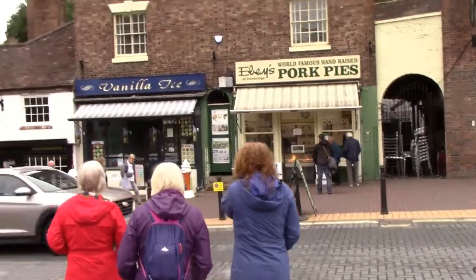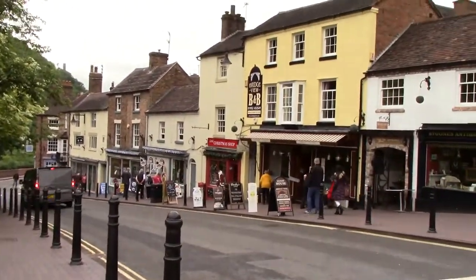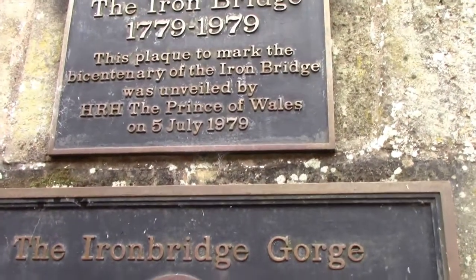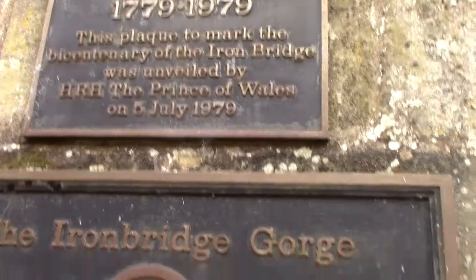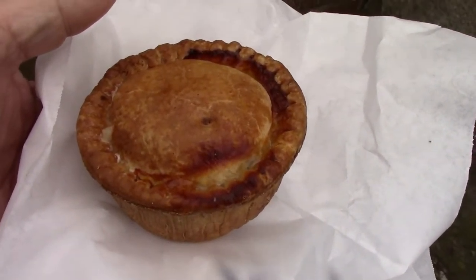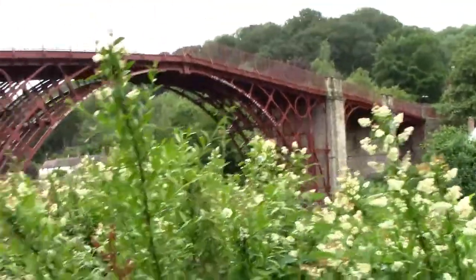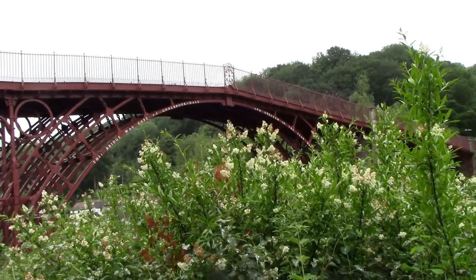Well, I don't suppose I should come to Ironbridge without trying the pork pie, so I guess I'll get one in a minute. There we are, and the Ironbridge pork pie, which I'm now about to eat. There's a lovely smell down here, lots of different plants, shrubs, and I'm coming down here to get a better view of the bridge as I walk down.